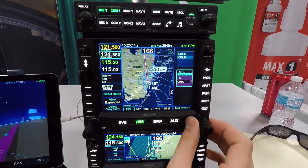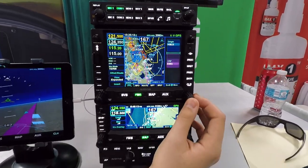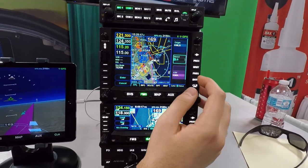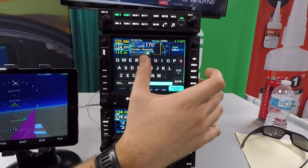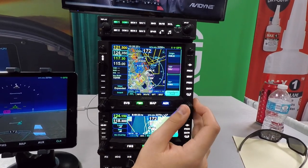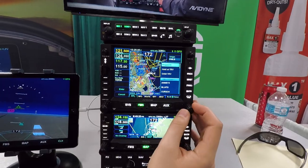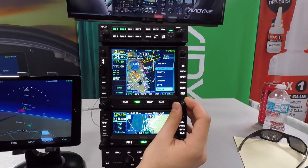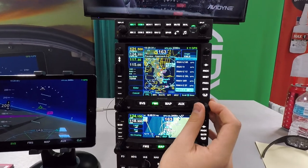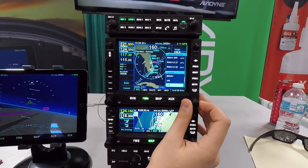Now, even better, if you pick an intersection, I believe that one is TRV, enter, activate. Now that's our first intersection. Go down here. We scroll down, and we can choose our airways.